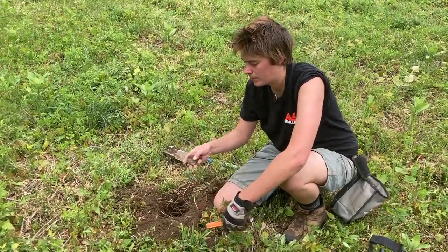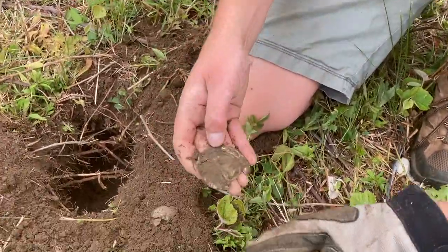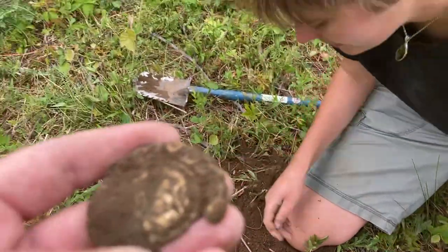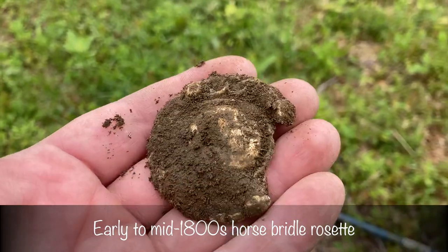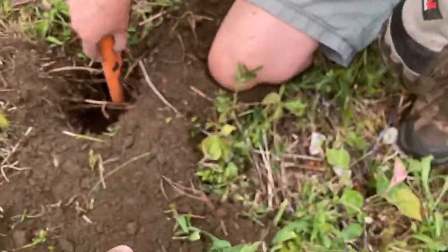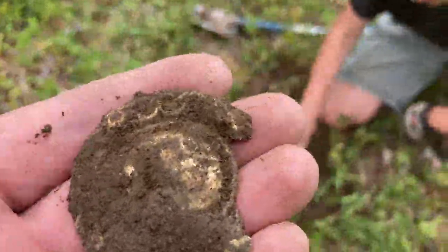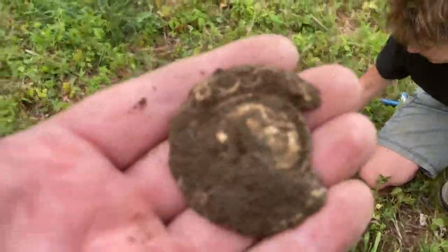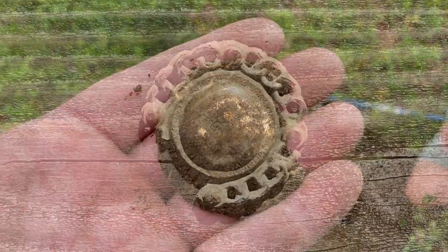Oh. What is it? Rosette, maybe? Gold? Oh, I dug one very close to here. Yep, that's exactly what that is. Gold-plated? I can bring it with, it's a silver wash. Whew, that's pretty caked on there. I might have just broke that. It's possible. Wait. Did you find more of it? No. Yeah, mine was pretty crumbly too, but yeah, this is like an early to mid-1800s horse bridle rosette.